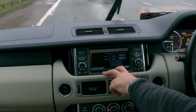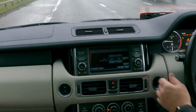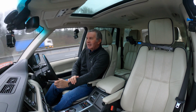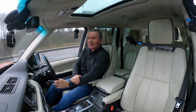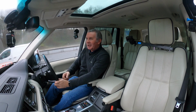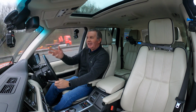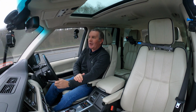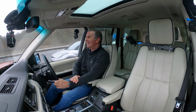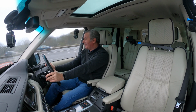timed climate. There you go. You can set it to defrost in the morning. Come out to your car. Everybody else is messing about with the hot kettles and the de-icer which ruins your windscreen wipers. Your car's defrosted. That's the joys of having a Range Rover.